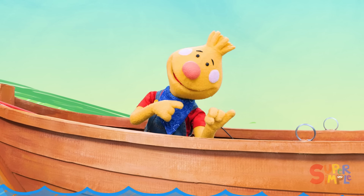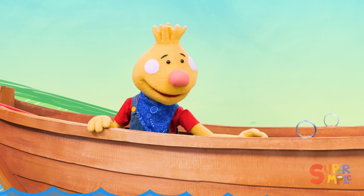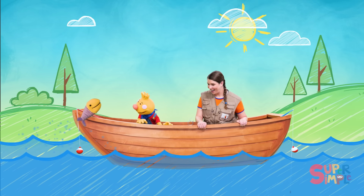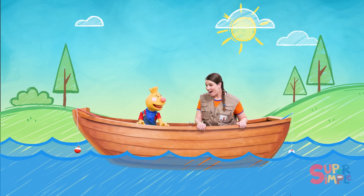On the right. Look, Tobee! The fish jumping. One, two, three, four, five.